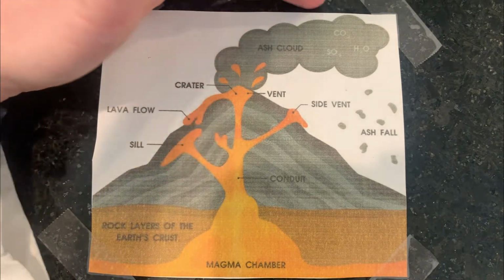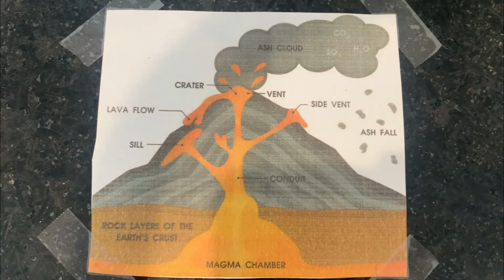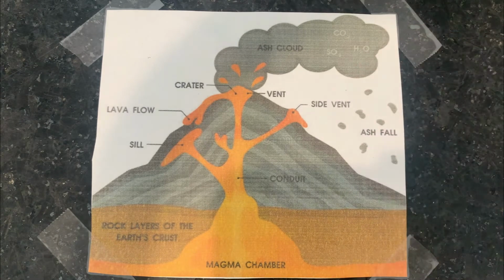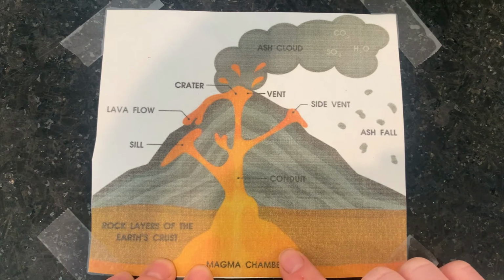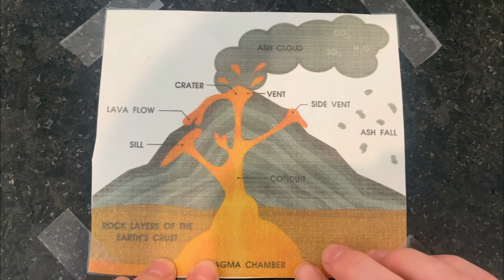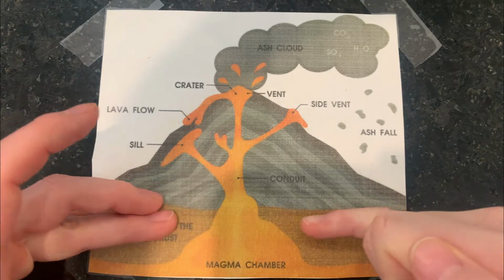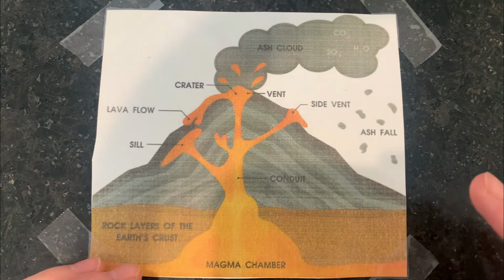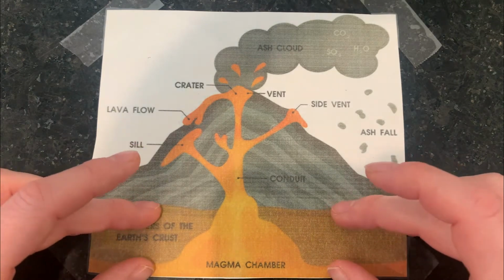Sulfur dioxide, carbon dioxide, and water. And this is what can create the acid rain. And we have ash fall. So what happens when this volcano erupts? Well, first, the molten rock gets really, really hot. The molten rock is where this magma is. This molten rock or magma rises to the surface of the Earth's crust, forcing the Earth's mantle to melt. So we covered the Earth's mantle. That's the second layer in the Earth.